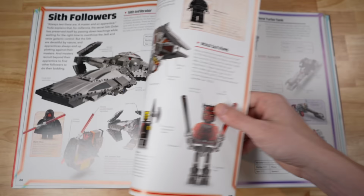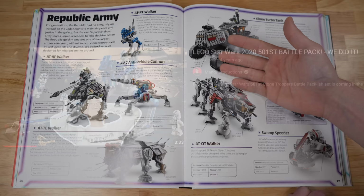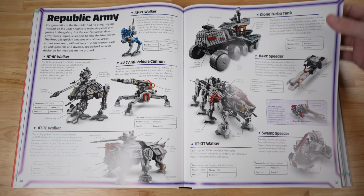Here they talk a little bit about the Republic Army, and something I find disappointing about this book is that this is all there is about the 501st Battle Pack, and everyone knows how the 501st Battle Pack came to be. You would think they would do something about that set in a book that's about the history. It's stuff like that where I'm just like, yeah, it feels incomplete. It feels like it's not the whole complete truth and history of it.